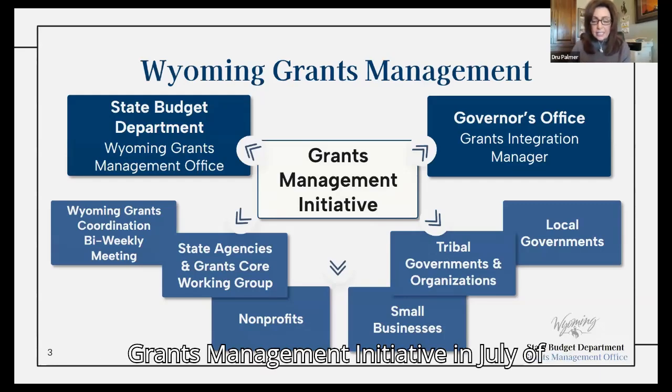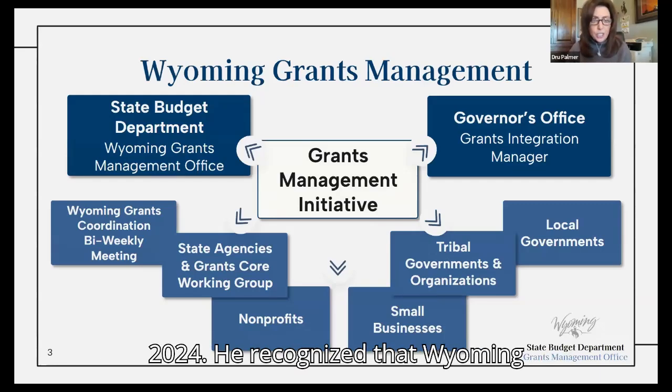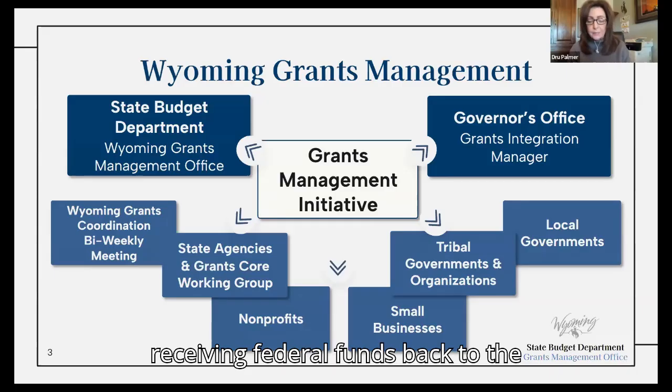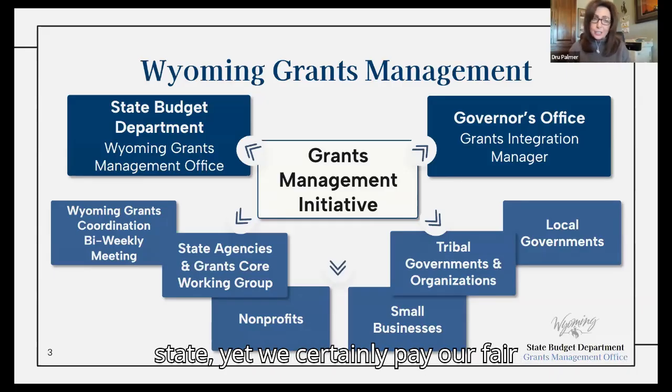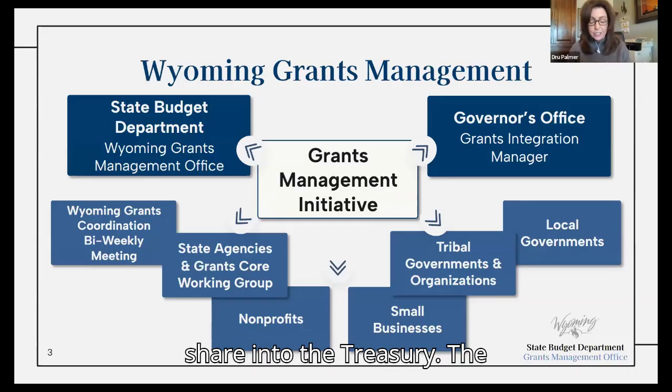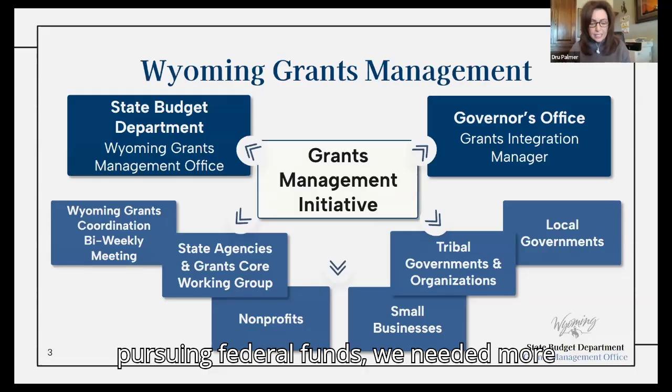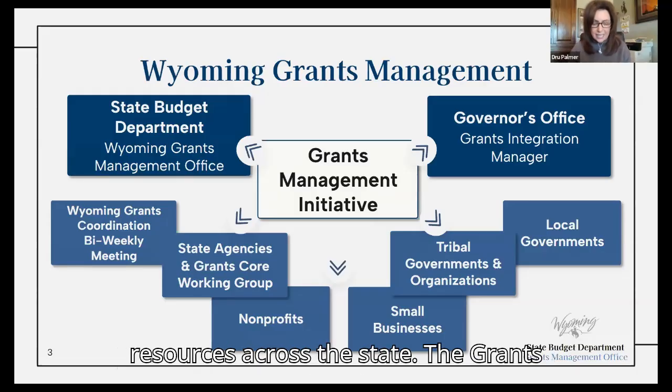Governor Gordon launched the Grants Management Initiative in July of 2024. He recognized that Wyoming historically has ranked very low in receiving federal funds back to the state, yet we certainly pay our fair share into the Treasury. The governor specifically realized that in pursuing federal funds, we needed more resources across the state.